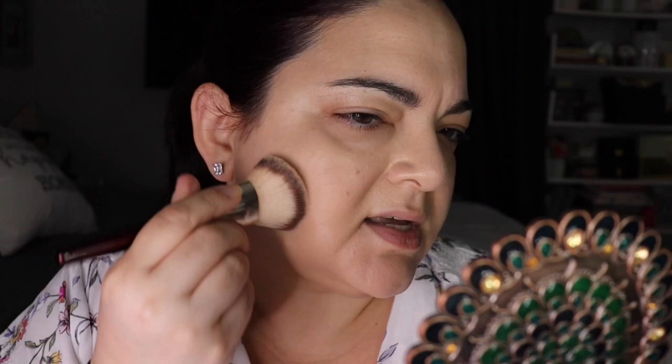And you can see how glowy it is. A glowy skin foundation, so it does give you glowy skin. That much is true so far.